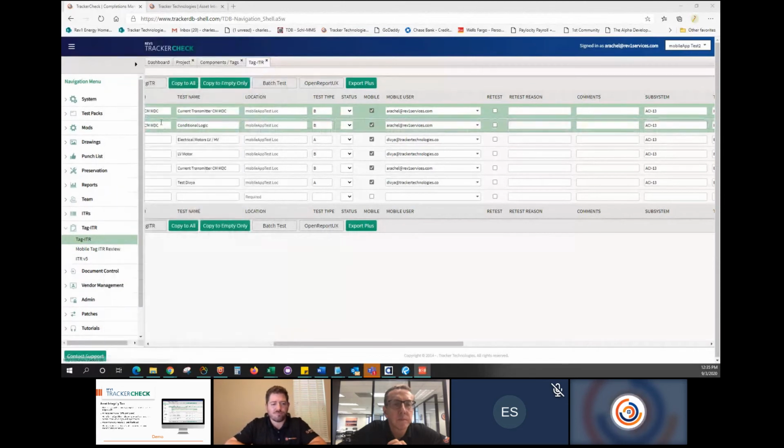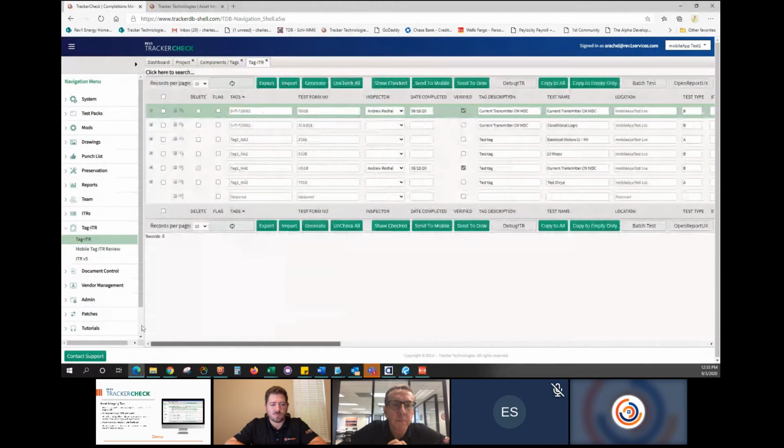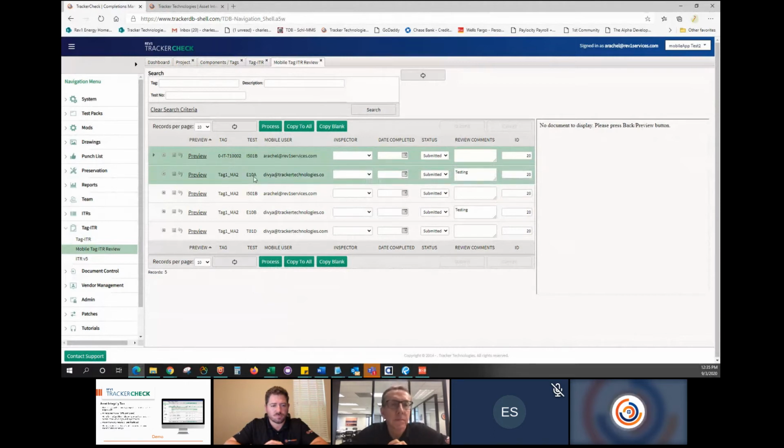All right, so now we're back in Tracker. We've issued that out, and we're just waiting for it to come back. When I go to mobile tag ITR review, it pulls in all of those submitted check sheets. So this particular one was submitted by me a few minutes ago, and you can now process it and stick it back in the system.